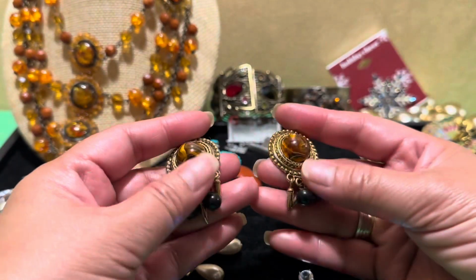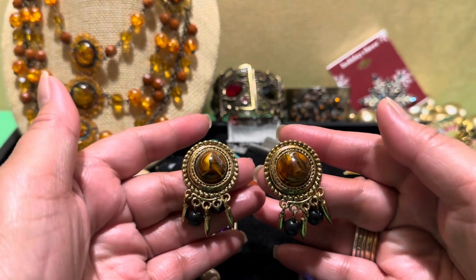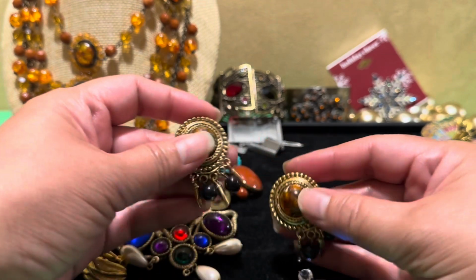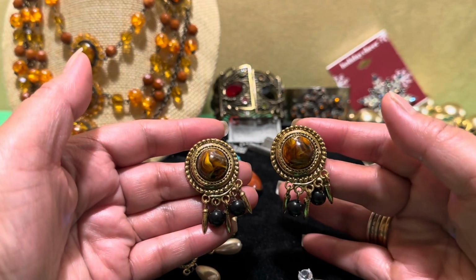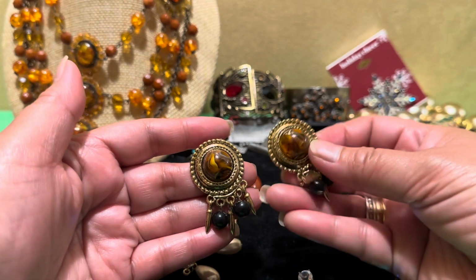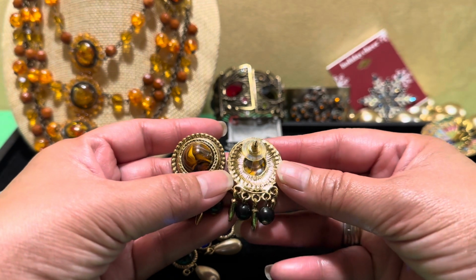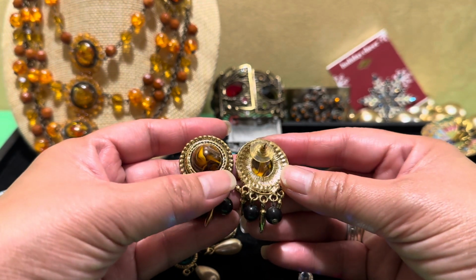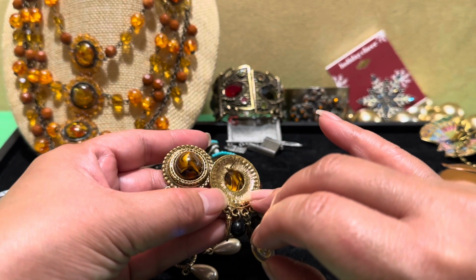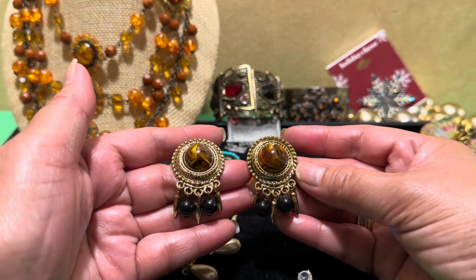Okay, these were probably like $5. I like this, it looks like tiger eye. It's a tiger eye. And it has that Etruscan or tribal thing going on as well. But sadly, this is just pierced. So I don't know how old this is, guys, because it's just pierced. Not that, but it's nice. Look at that. You can see the thing for $5.